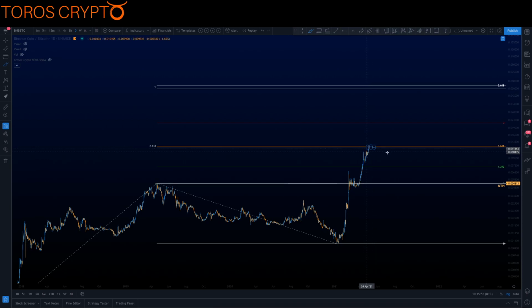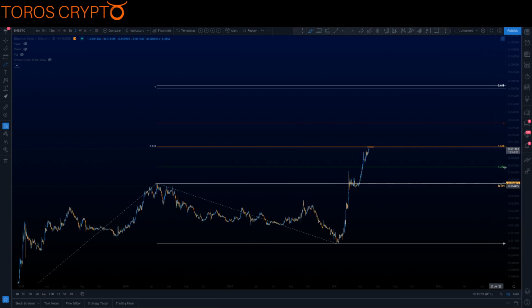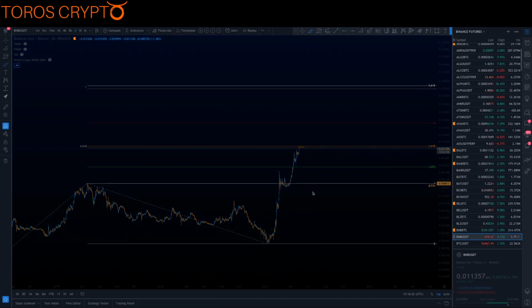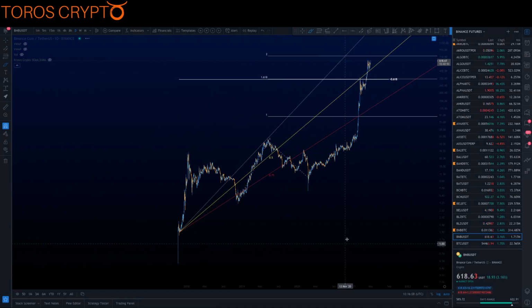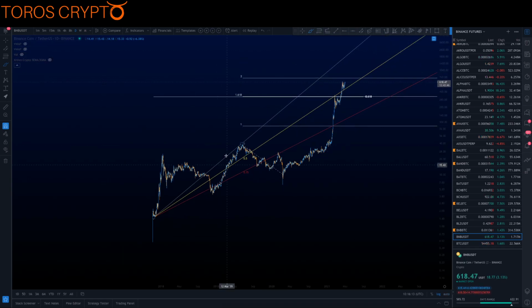Cool. So yeah, we have this coming in. I've said it enough times. What I also want to do is pull up the BNB USD pair as well. If we're looking at the BNB USD pair, again, we've got to be looking at log, where things are right now. We've got to really be looking at log.